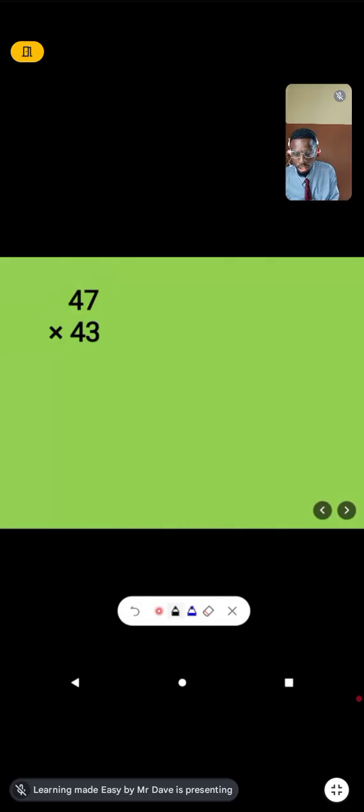This is 47 multiplied by 43. Now, let us check whether it satisfies the condition. Now, 4 and 4 are the leading terms and they are the same. So condition 1 is satisfied. 7 and 3 sum up to 10. 7 plus 3 will give you 10. So that means they are qualified to be solved using this particular trick.